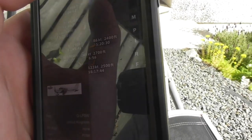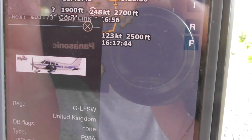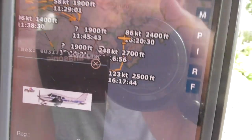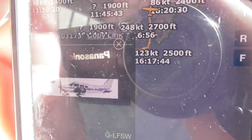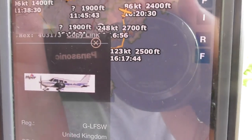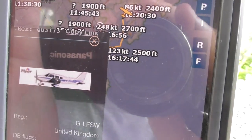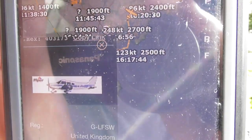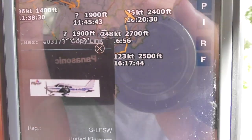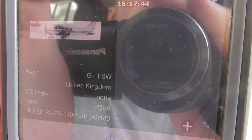Technically at the moment, this is the one that's replacing G-CDEO, which is the Pembroke Flying Club's plane. I believe that one is still over at Duxbury Airfield on its maintenance check at the moment. Unfortunately the other PA-28, G-CDEO, is still on its maintenance check, so this one has taken over.